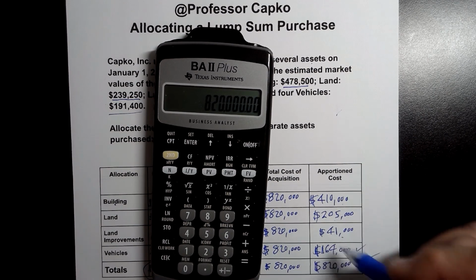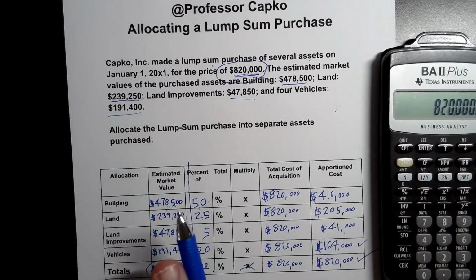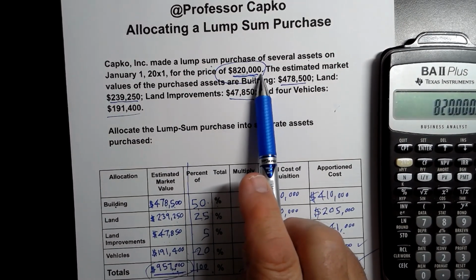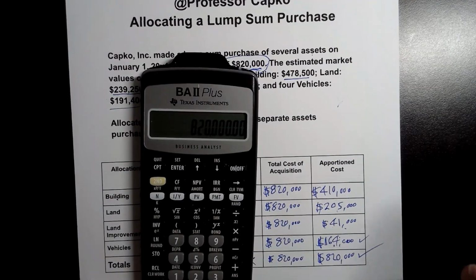Now, these are the numbers. The apportioned costs are the ones that for the items that are depreciable, you're going to be depreciating from this amount, not the estimated market value, and certainly not from the purchase price. We're going to depreciate the building, land improvements, and the vehicles. You don't depreciate land. We're going to depreciate from there. So that could be the subject of another video, but that's all I have for you today.